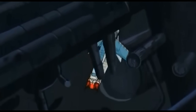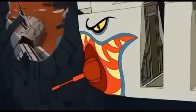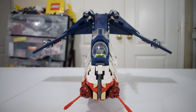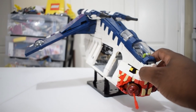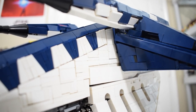I was already a huge fan of Republic Gunships when I watched that original Clone Wars series, but this scheme took the Gunship to another level for me, and I am so happy I was able to convert my model to it. The biggest challenge with this design was including all these complex shapes in the coloration and the paint design, while still maintaining the studless and sleek nature of my Gunship.